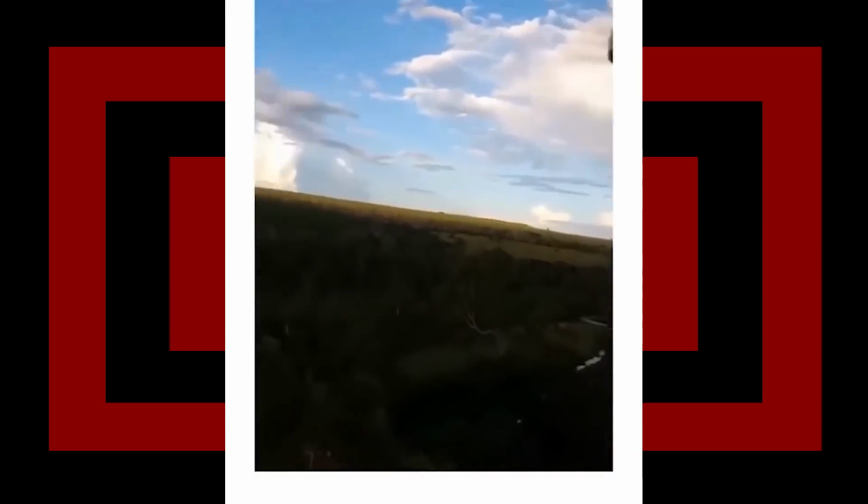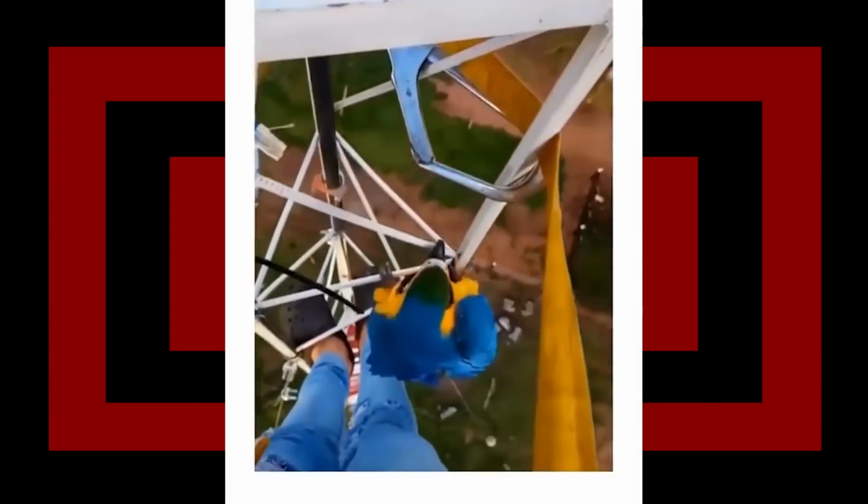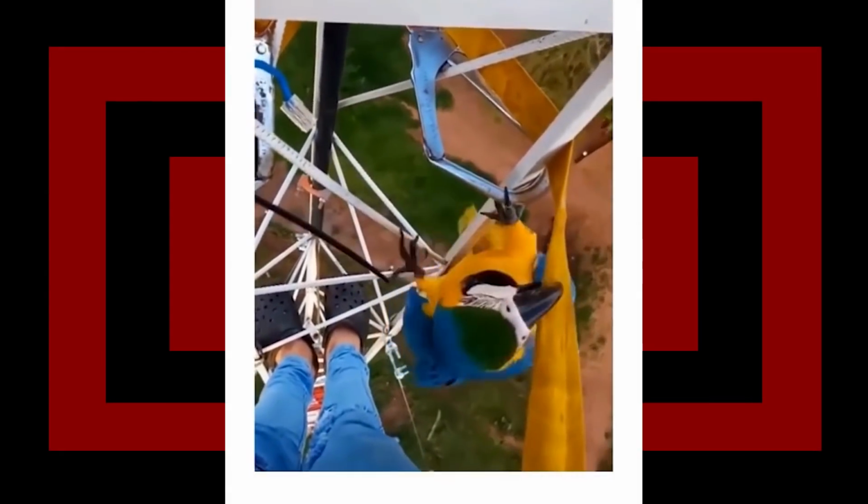Working at 32 meters high, and look who went to supervise the service. Oh, what's gonna show up? What's gonna show up? Bird. Bird. Oh, what a friend. What a little... Hold on.